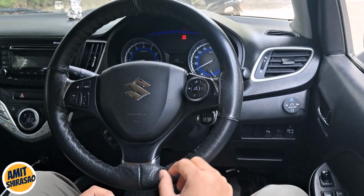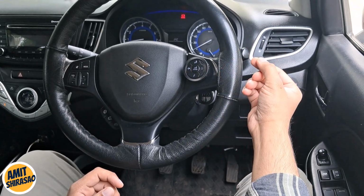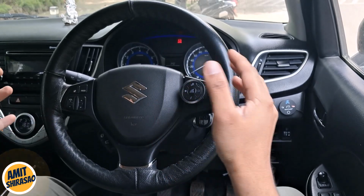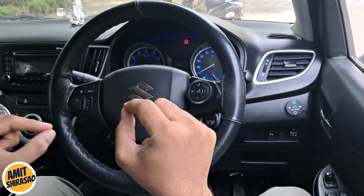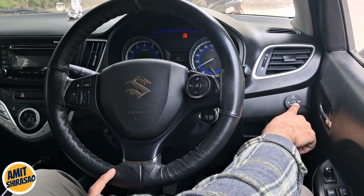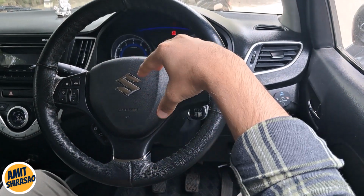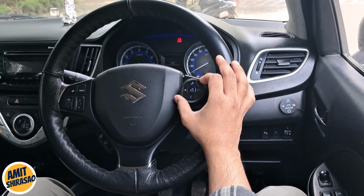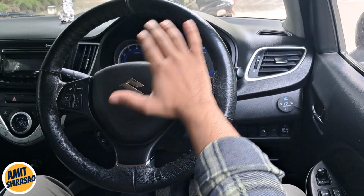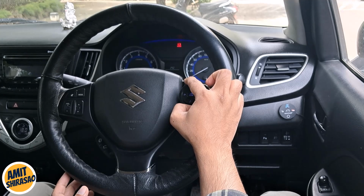Now suppose you are at a certain speed, you just press this button to engage the cruise control, which means to make your car understand that it has to maintain that speed. That is called engaging the cruise control. When you press it, this light should glow and become green. That means the cruise control is in place. Now, if you want to increase the speed of the car, just turn this dial rightwards. Once you are done, that speed will be maintained. If you have to reduce the speed of the car, you just turn this downwards.